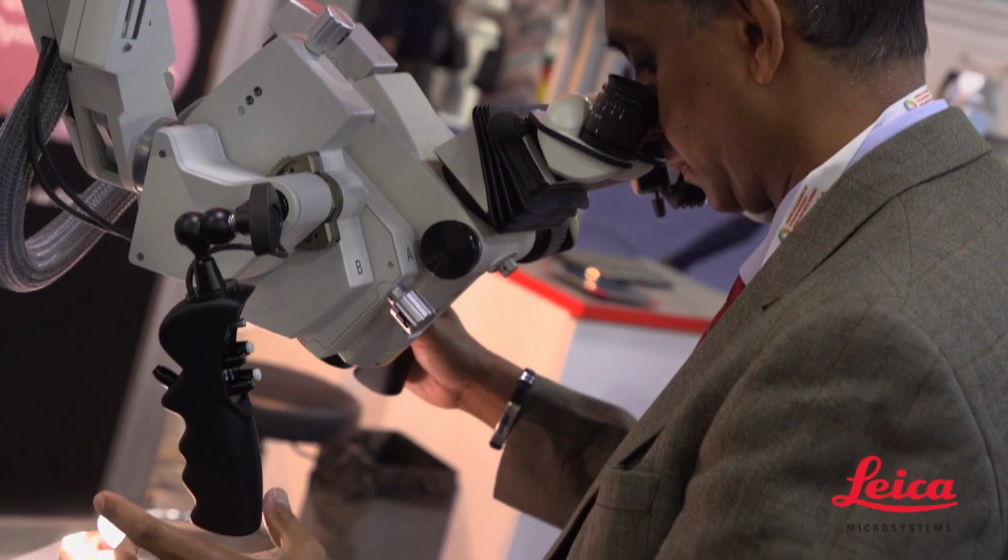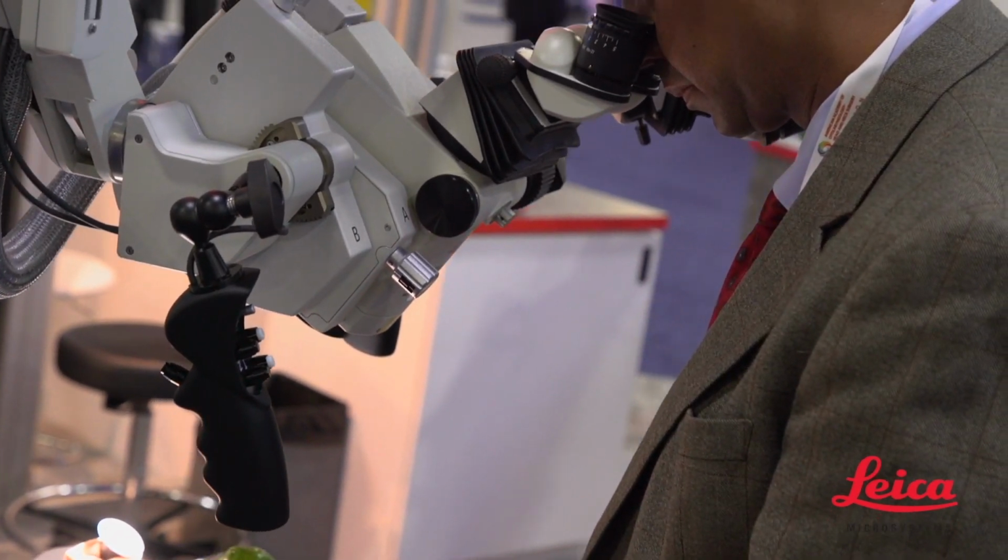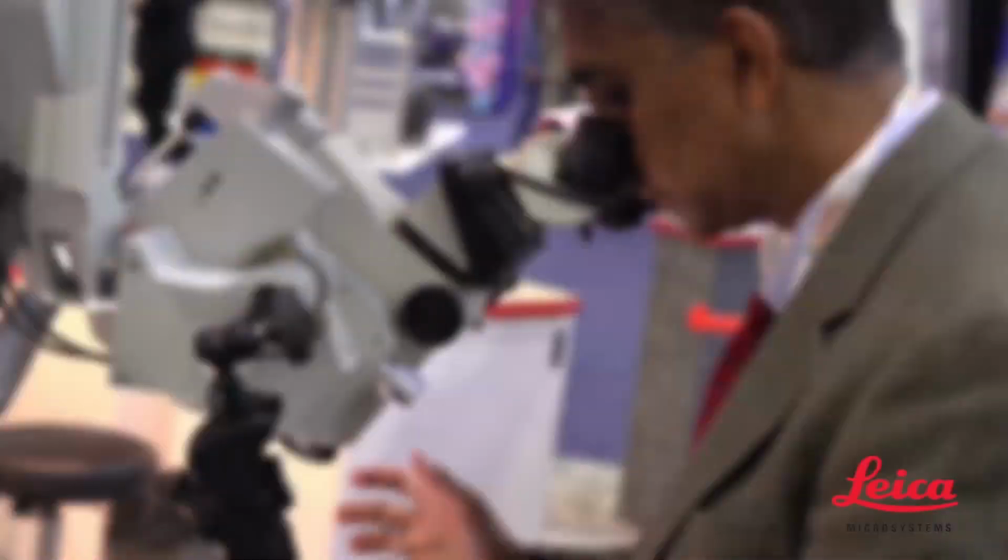I think one of the neat things about the scope is the ability to release the magnetic clutch and still have my hands available for operating and moving it with my nose. So I think that's a really neat feature.